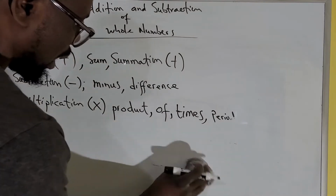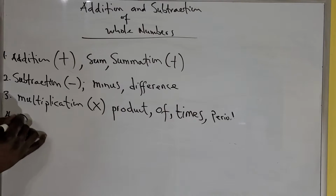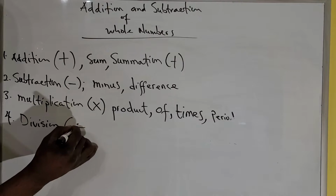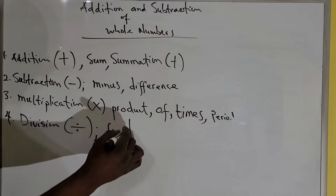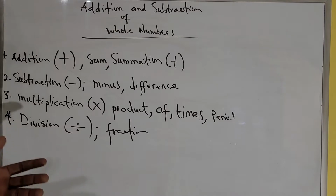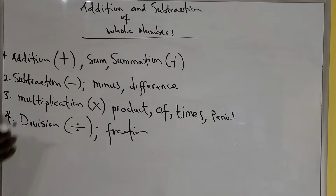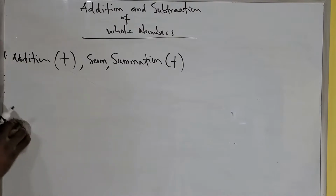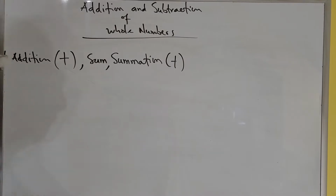And then the last one we have is division. These are called operators, operations. We use this sign to show division, and in some cases it can be called a fraction. So these are the operators that we have in mathematics. Today we're going to learn how to add, how to sum in mathematics. After that, we'll go to subtraction, then multiplication, and then division. So today we're doing addition.